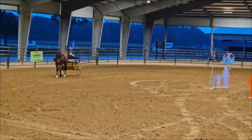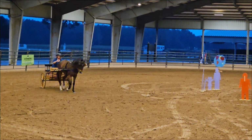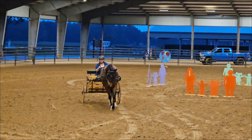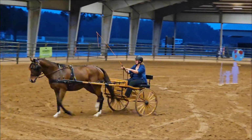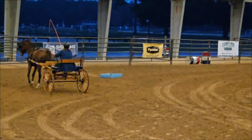Like, look how slow that trot is. So they're showing a lot of variation in terms of that speed control, which is a really important part for a difficulty skill. And then there's lots of other pieces that they include into this routine.